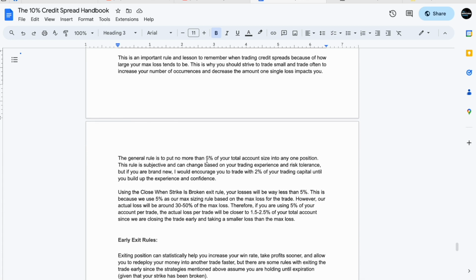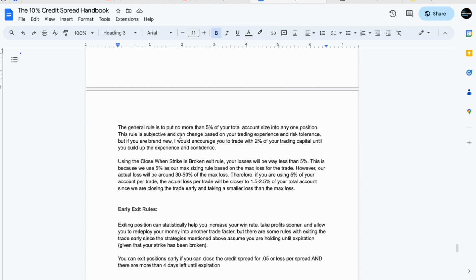The general rule is to put no more than 5 to 10% of your total account size into any one position. This rule is subjective and can change based on your trading experience and risk tolerance. But if you are brand new, I would encourage you to trade with 2% of your trading capital until you build up experience and confidence. Using the close when strike is broken exit rule that we discussed back in a previous lesson, your losses will be way less than whatever you put in as your max loss.